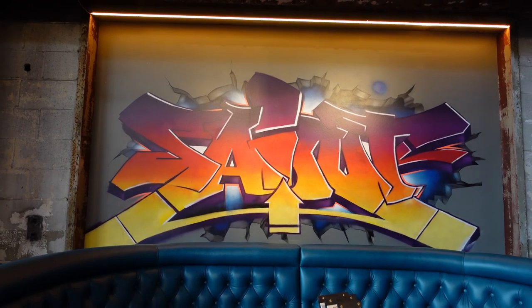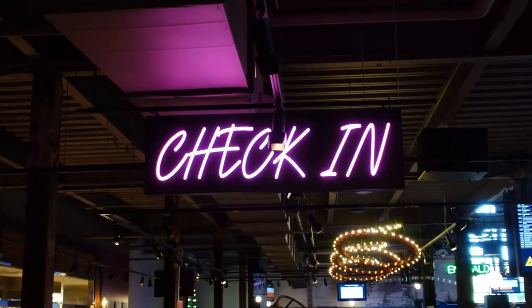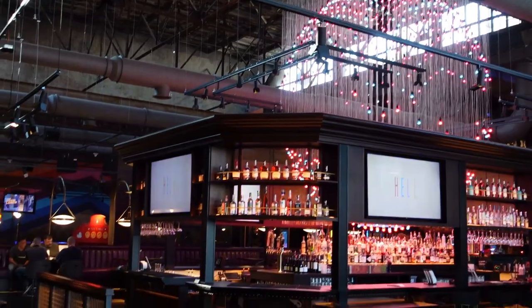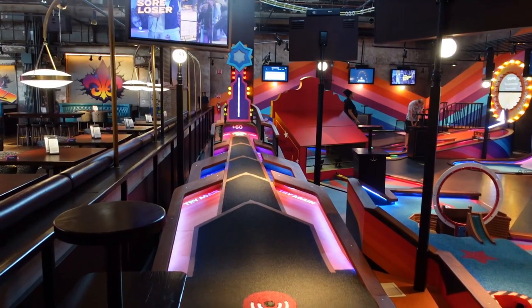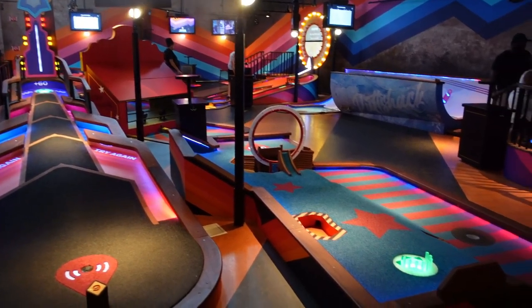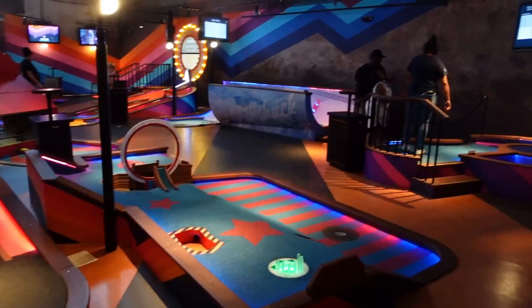Tonight we're at Puttshack Mini Golf in St. Louis. This is one of the best places to play mini golf due to its high-tech system that not only makes the game way more fun, but also gets rid of the need for pen and paper to keep track of your score like in traditional mini golf. Instead, the golf balls here at the Puttshack will keep track of your score for you, and they also have screens to lead you through the game.